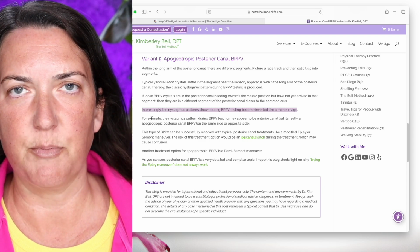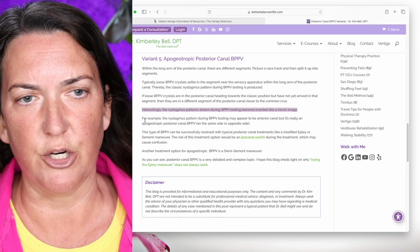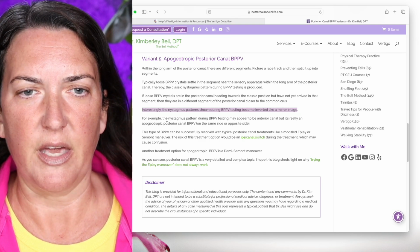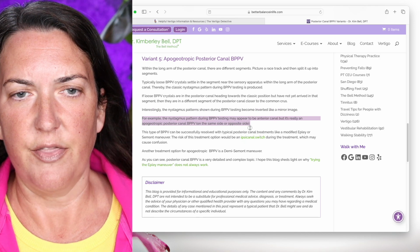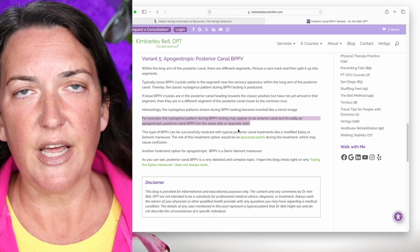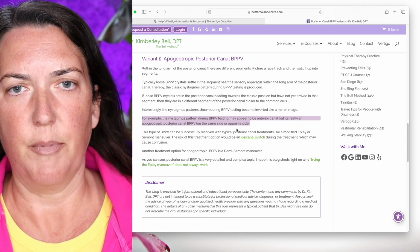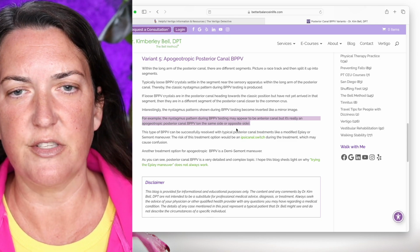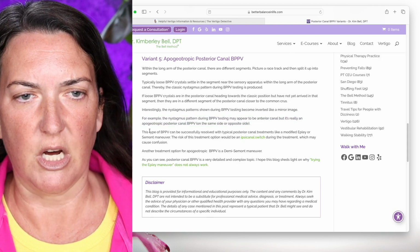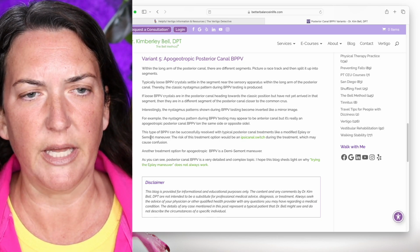Well, one of the explanations for that may be short arm of the canal, or you may have this apogeotropic variant. Another thing they may think, and this is a good example here, is that it's anterior canal. So they may think you have anterior canal, they may think it could be short arm of the posterior, or it could be this apogeotropic posterior canal BPPV. Those all look fairly similar and can confuse beginner or intermediate level clinicians and puzzle your doctors, especially if they don't do this full time as the focus of their whole clinic. It's really complicated stuff here.